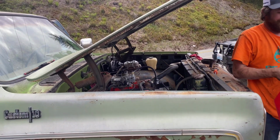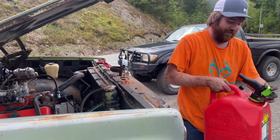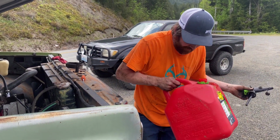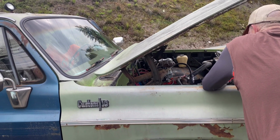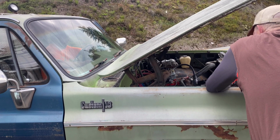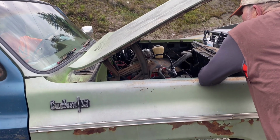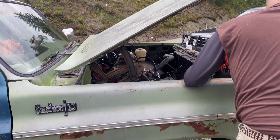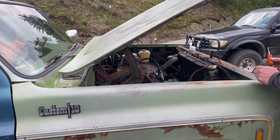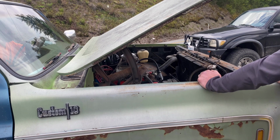Pour some gas into the janky gas can. Yeah, these are safety gas cans. Anything come up, Jim? Nothing. Oh yeah, there we go. Now we got it.